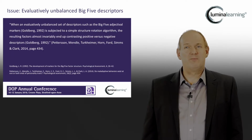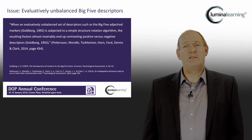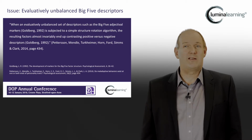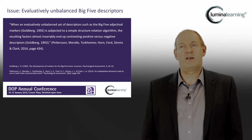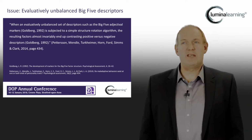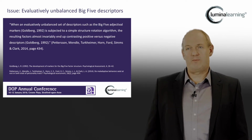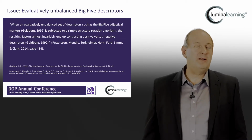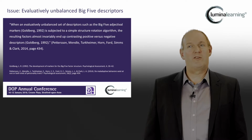But Peterson et al. have nicely identified how these evaluative biases can emerge in models, and it is through the use of factor analysis. So here they say, when an evaluatively unbalanced set of descriptors, such as the Big 5 adjectival markers as created by Goldberg, is subjected to a simple structure rotation algorithm, then the factors invariably end up contrasting positive and negative descriptors. And this actually is one of the sources of the evaluative bias. So put another way, you have to make a conscious effort to mitigate evaluative bias in this process, if the factor analysis won't naturally guide you down that route.